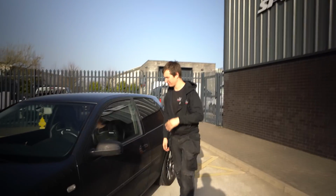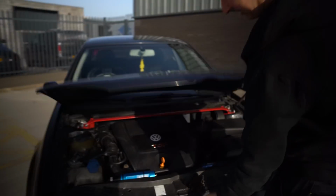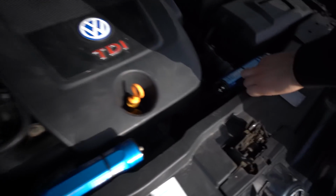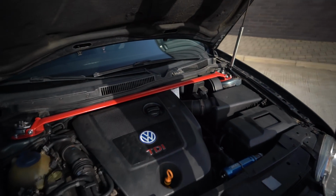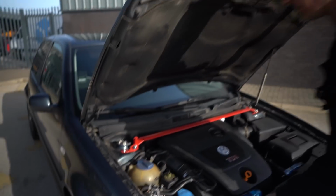Left-hand drive, obviously. GRZ RS Pro coilovers, manufactured in the Netherlands, so it'll be good stuff. I think these are freely adjustable, so can be top mounts as well, which looks like we can still shove it in a bit more.